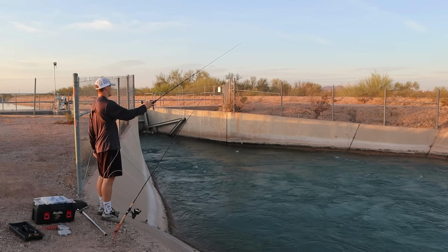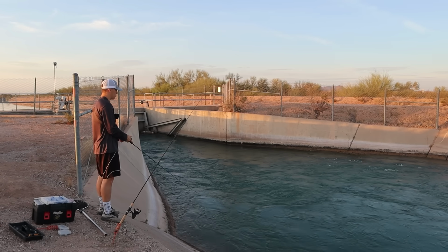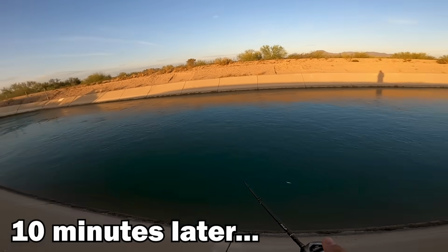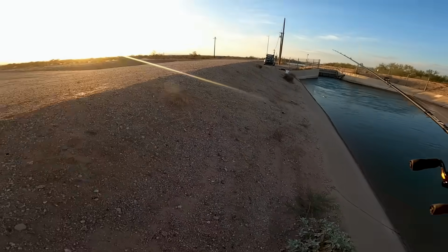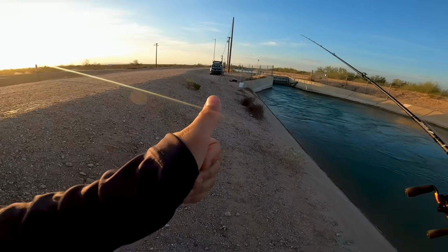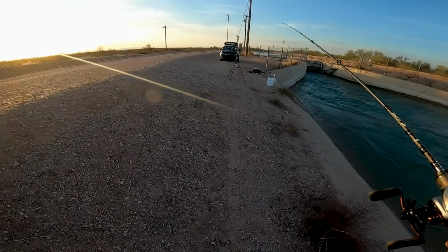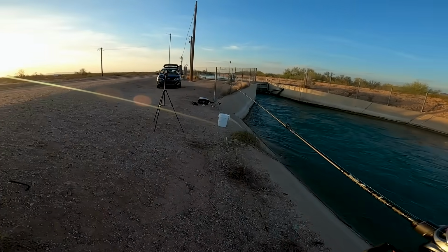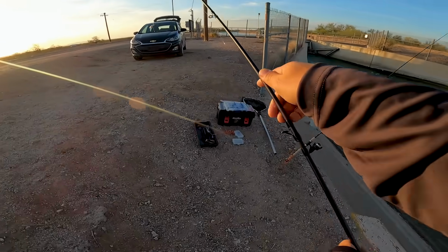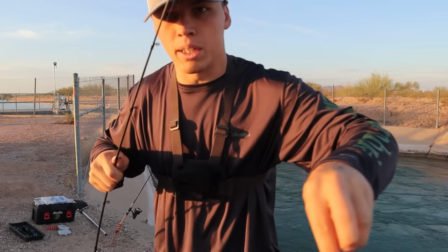And if this spillway somehow doesn't produce, I do have another one down the road we can go to. But I'm gonna try our luck here. Okay, I'm thinking I want to switch to the crank I have, the mini crank, for 2 reasons. One, it's supposed to resemble a red ear sunfish, and I know there's plenty of red ear sunfish in here that should have just spawned. And 2, I think it dives a little bit deeper than this, which might be necessary with this flow we have going on. Adapting again.